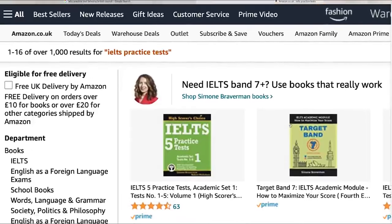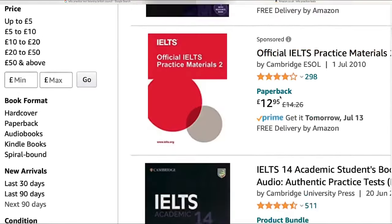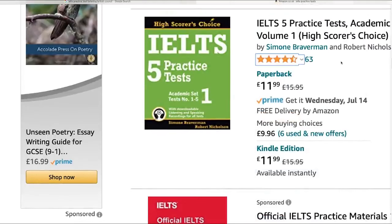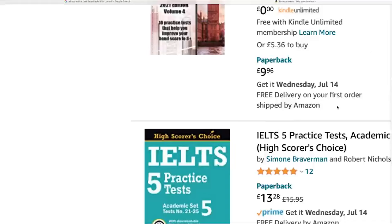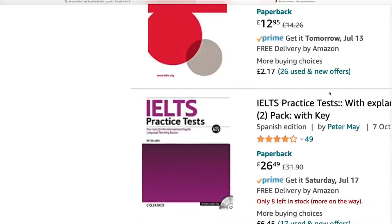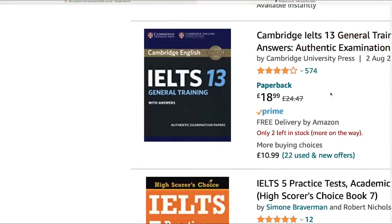So as you can see, not all of these are going to be reliable. Some of these are not made by Cambridge, and most of these are going to be very unreliable. Even if you have 5 stars on something, that doesn't mean anything. Even if something has a low star rating, again, don't go by the star rating. There is only one thing that you can go by, and that is who actually made these tests. If these tests are made by Cambridge, then they are reliable. If they are not made by Cambridge, then they are unreliable.